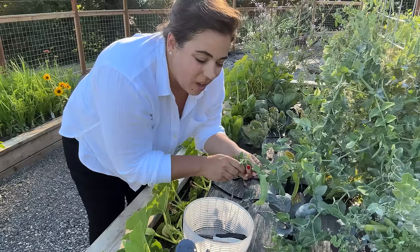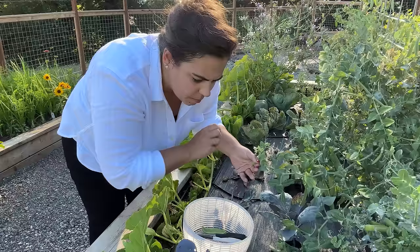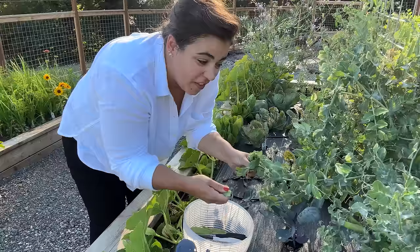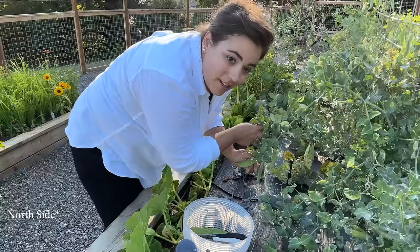I planted it too late in the season. I think I planted it, I don't know, late June. And this is south facing over here. And it's the black plastic here, the weed barrier. And so it's just way too hot. If I had planted it maybe on the south side of some plants, put shade cloth over it, it would have been okay. But nope, I just needed to fill this bed.